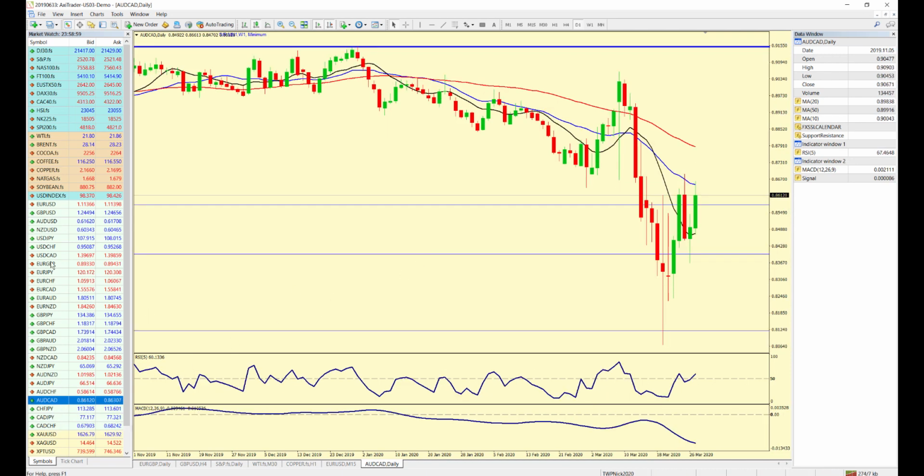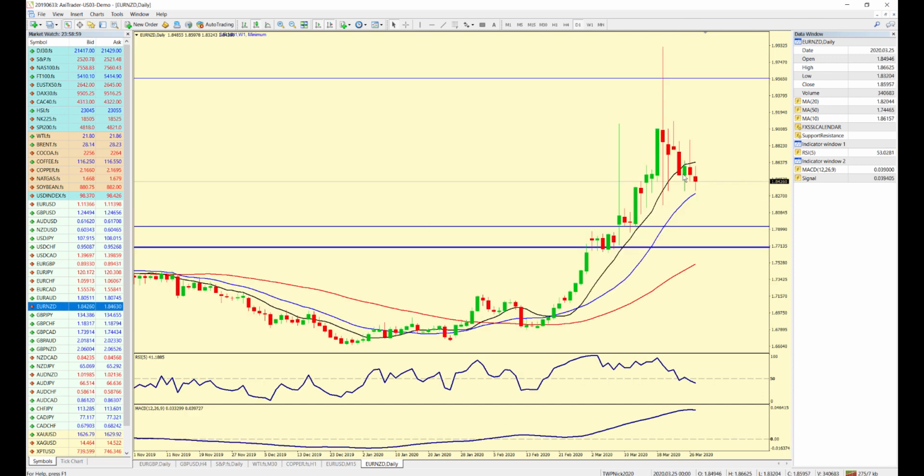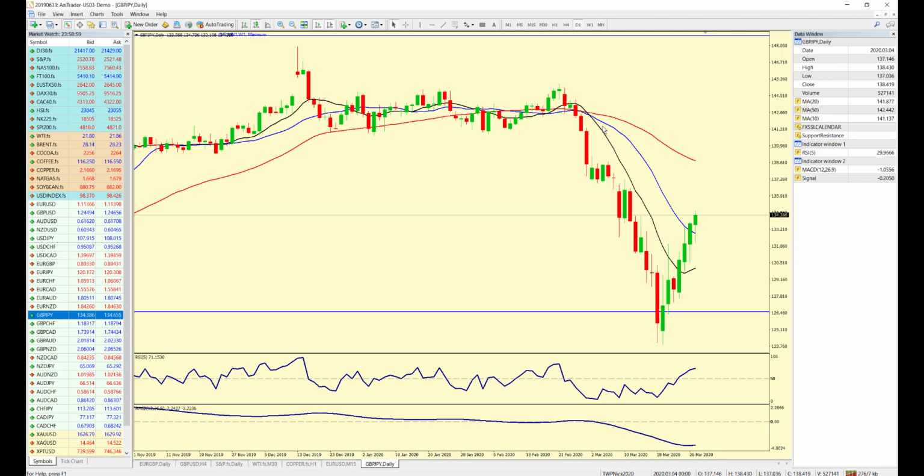I didn't take Aussie CAD, it was too big. So this is the same thing that's showing up on some of the other charts. Euro Kiwi setup, and it's unusual because there's always that idea that usually when so many setups occur, some of them should be profitable. Pound yen starting to climb aggressively.